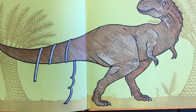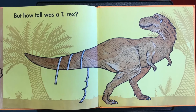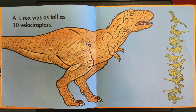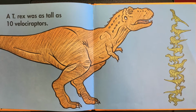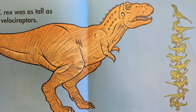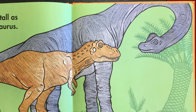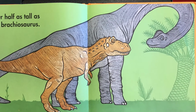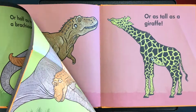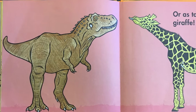But how tall was a T-Rex? A T-Rex was as tall as 10 velociraptors, or half as tall as a brachiosaurus, or as tall as a giraffe.